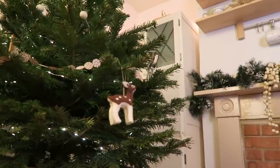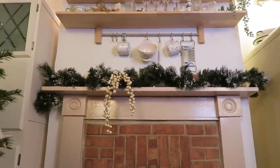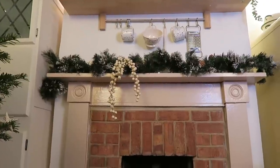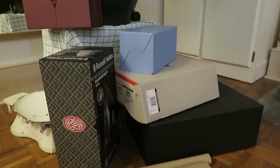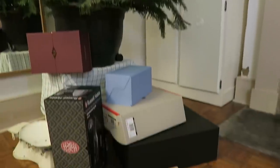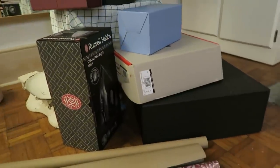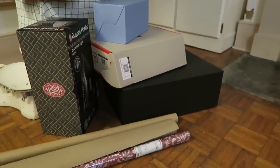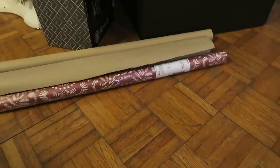So the tree is pretty much done, and I think the mantelpiece is done. I'm not sure about the white berries, but I can just move those around. And now I'm just going to wrap a few empty boxes so that they can sit underneath the tree and look more like an actual used tree. And don't worry, I will use this paper again to wrap other presents once I've taken it off.